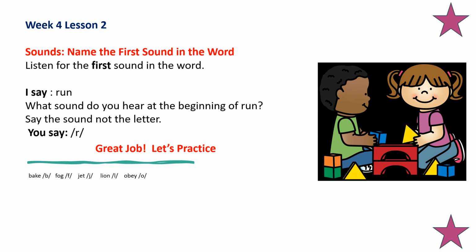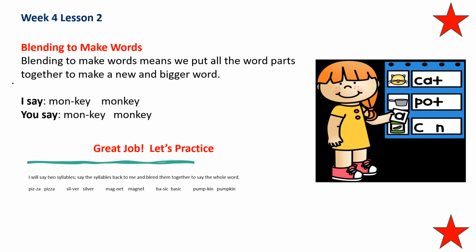What sound do you hear at the beginning of bake? Buh. What sound do you hear at the beginning of fog? What sound do you hear at the beginning of jet? J. What sound do you hear at the beginning of lion? L. What sound do you hear at the beginning of obey? O. Good job. Now let's try blending to make words.